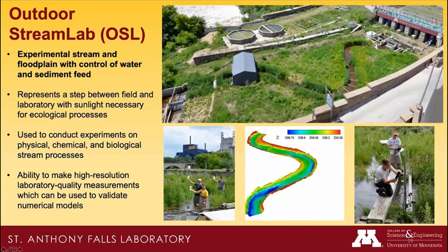What we have here is an experimental stream and floodplain system. And the cool thing is that we get the best of both worlds. It's a step between the field and the laboratory. In the laboratory, we can control most of the variables, right? But when you go out in the field, essentially you're observing the environment. You don't get to control much. Here in the OSL, we can actually control the amount of flow and sediment coming into the system.